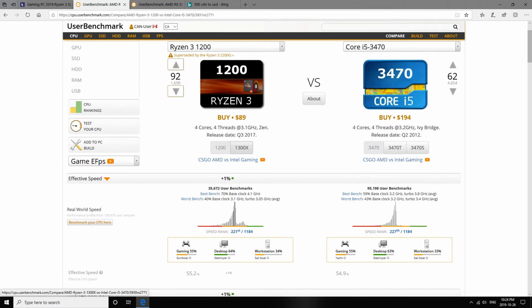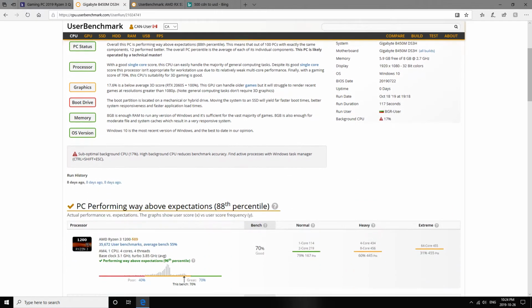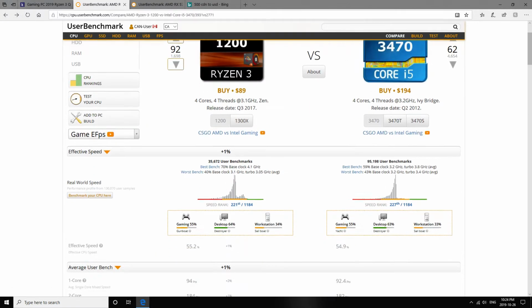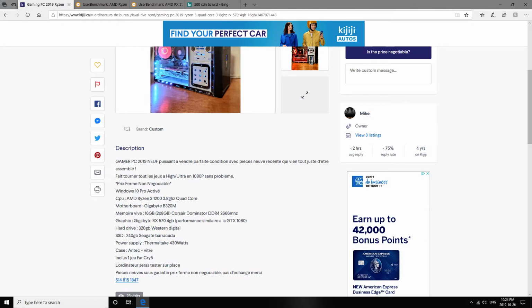Normally it says it here, but the best boost is a 4.1, which is crazy. I didn't know you could go all the way up that high. Just curious, I'm looking at this best benchmark. He got it up to a 3.85 turbo. So interesting. So this one I would say is definitely worth it.